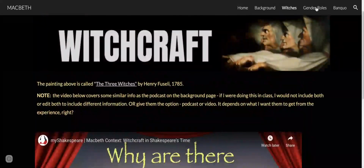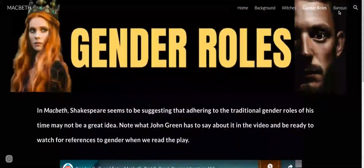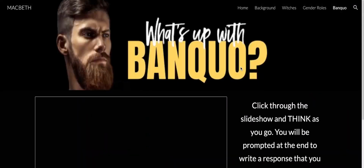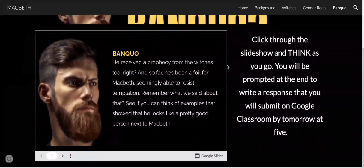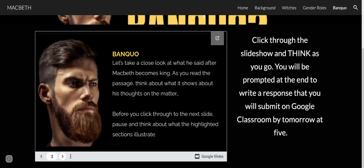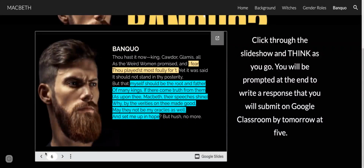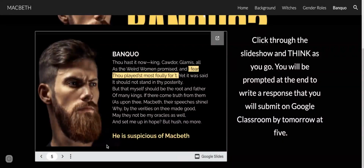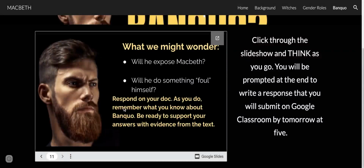Okay. And then I've got information on gender roles in the play. This was just something I was using to show students how my slideshows were going to work for my Macbeth unit that I do. But you can see how you can click through, and I highlight important parts of a quotation and include questions or an explanation. And so they can just click through and get the information that they need about Banquo.